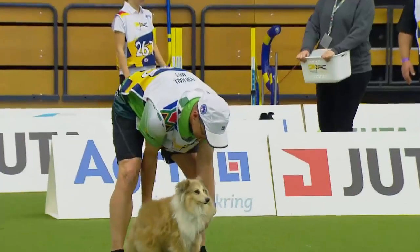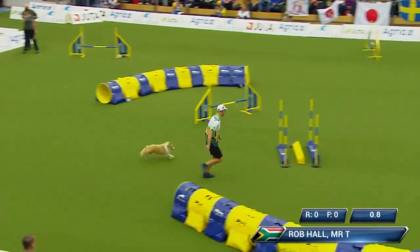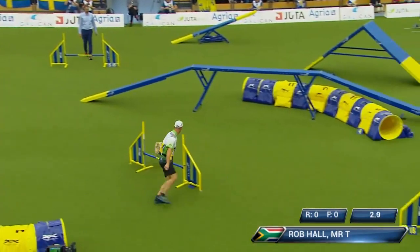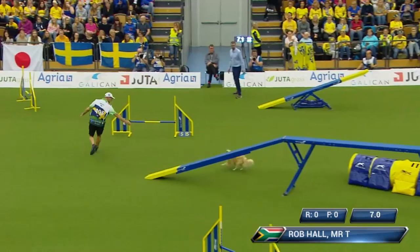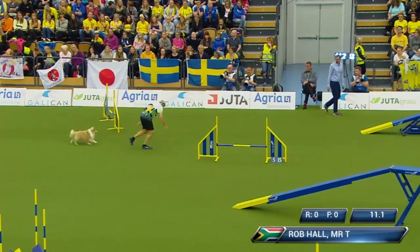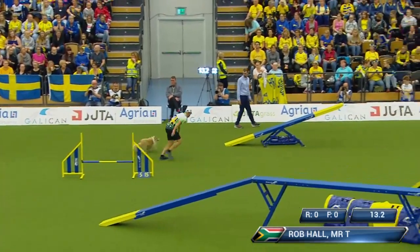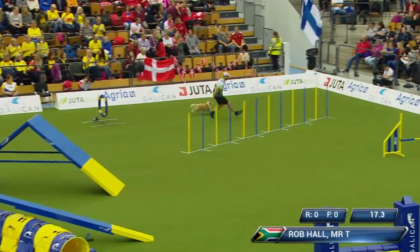Another South African getting ready now at the start line. This is Rob Hall and his Mr. T, who showed some insecurity about the judge and the audience yesterday. He kept poking around, not feeling very confident here. And we can see the same tendencies today. Let's hope that Rob gets him confidently through the course.